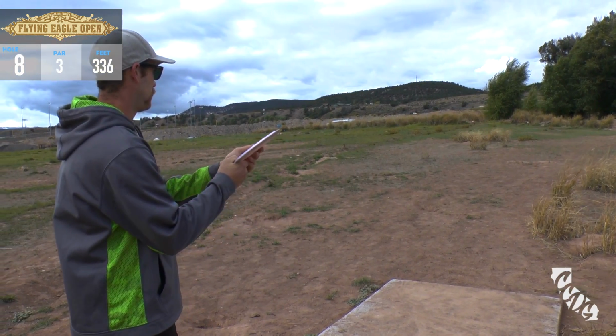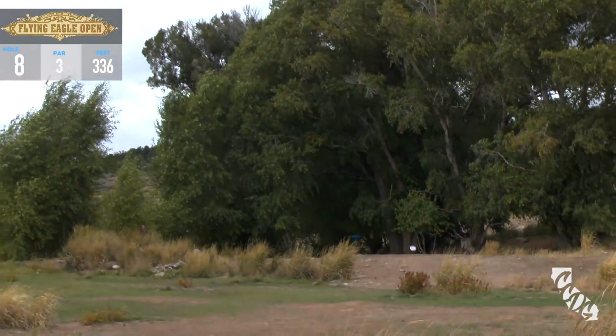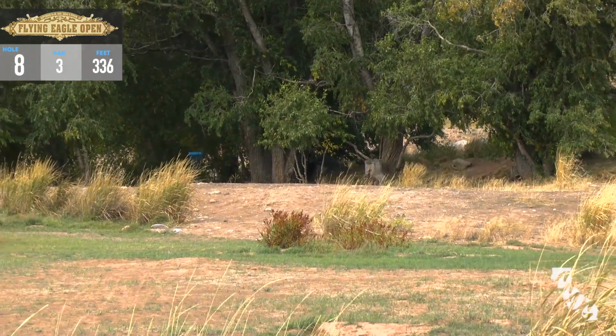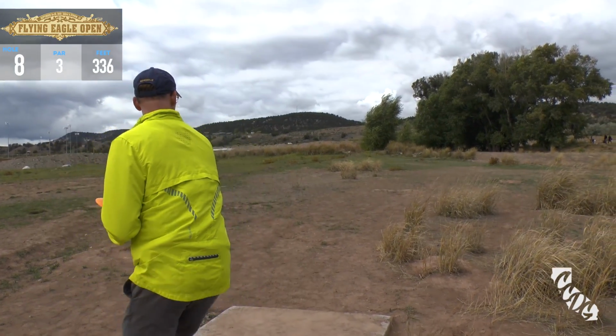Oh, looks like JC's got a thumber lined up. Surprise. Yep. Oh, my goodness. That thing just got smashed out of the air. Got a decent skip, but he's short right. And then Jeff going backhand.